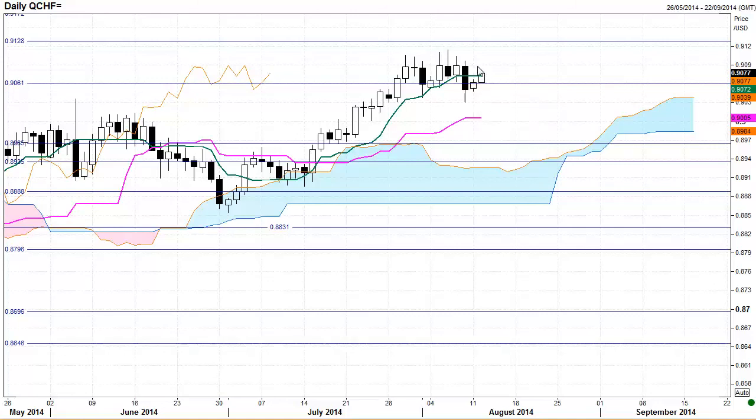We do, however, have to watch this area around 91, where we were previously strongly rejected from, if the buyers do close with control of the market for the new trading session. And if we can close in a bullish manner up into that region, then the buyers may be building momentum to test through there and test to the 91.28 level.